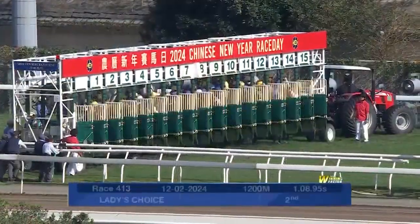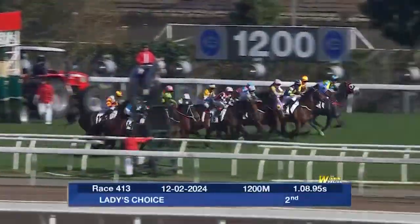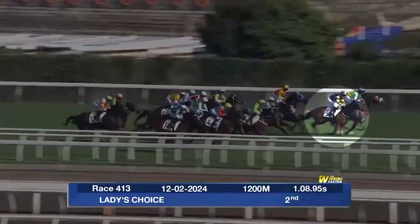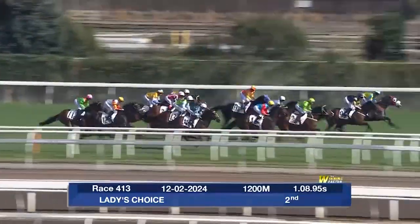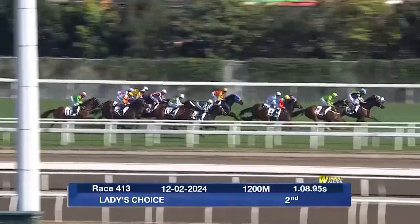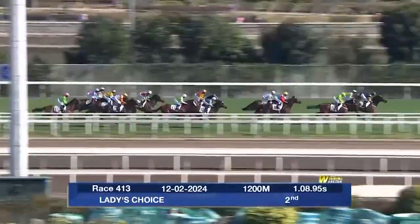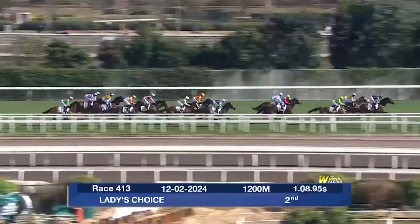First of all, let's go back to February 12, and Lady's Choice here was second to the very promising 3-year-old Ka Ying Rising. So this is race 413, blue and yellow colours from gate 11 for Lady's Choice, and he jumps well and pushes forward, but he does find a couple of other runners with the same idea and is forced to go probably a touch quicker than ideal to get across to the rail and to the front.